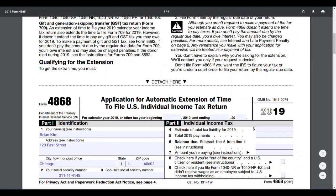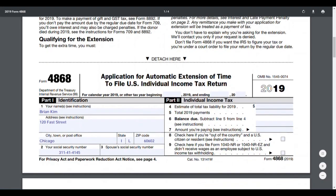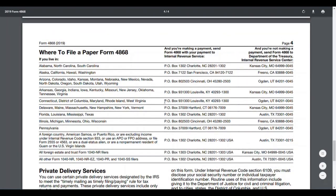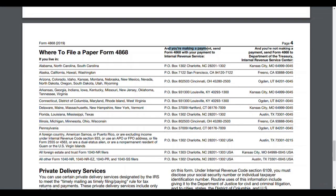Okay, you're done. That's it. This is all you needed to do. You just need to mail this in now. And where do you mail this in? You go down to the last page, where to file paper form 4868, which is what you just filled out. It's based off where you live, and it's based off if you're sending in a check with this voucher or not. If you're making a payment, you send it to one of these addresses. If you're not making a payment, it'll be going to one of these addresses.